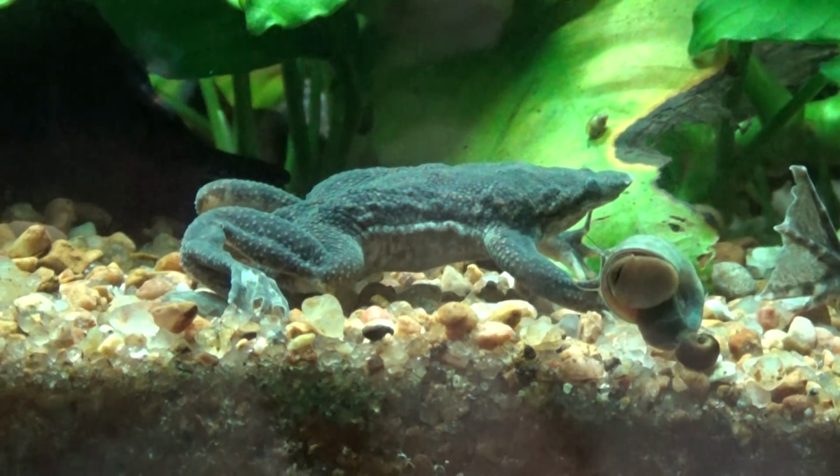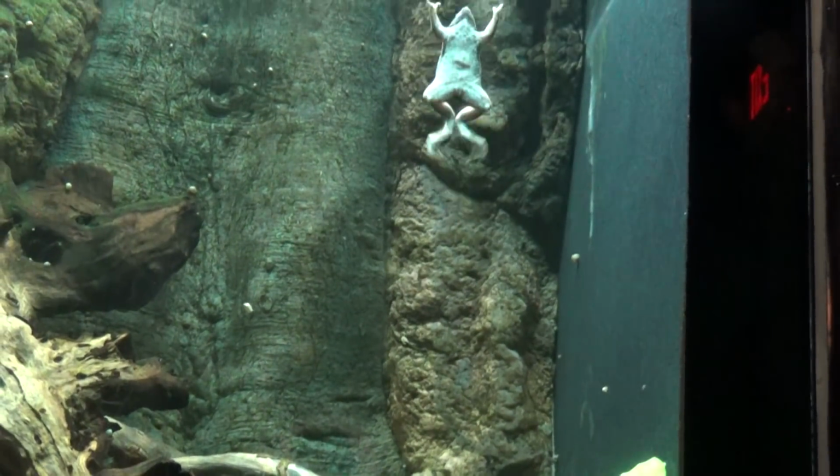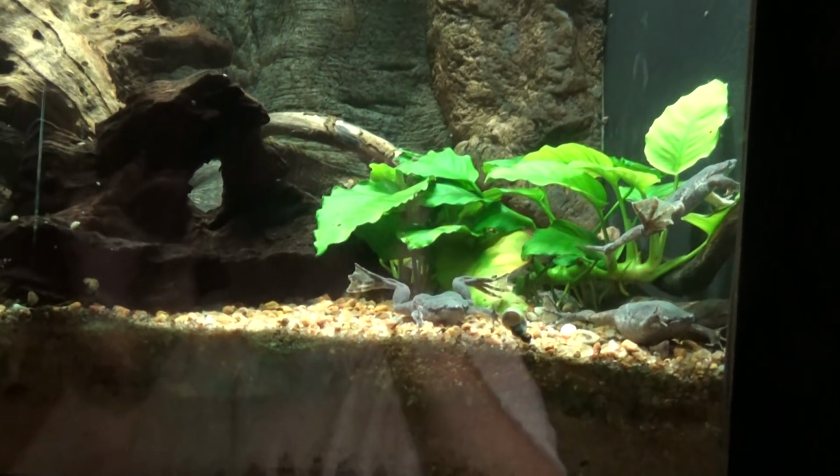This is kind of a small indoor exhibit dedicated to frogs and toads. This guy being my favorite, the Savannah submarine toad. I know I mispronounced that, but watching it swim around is really cool.